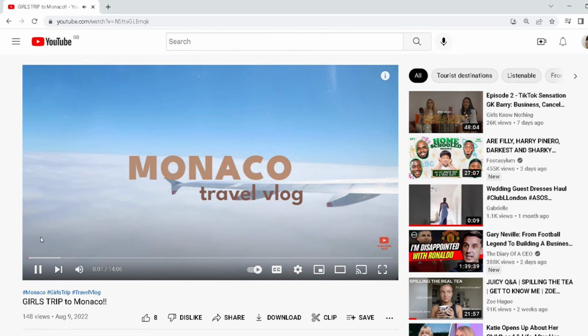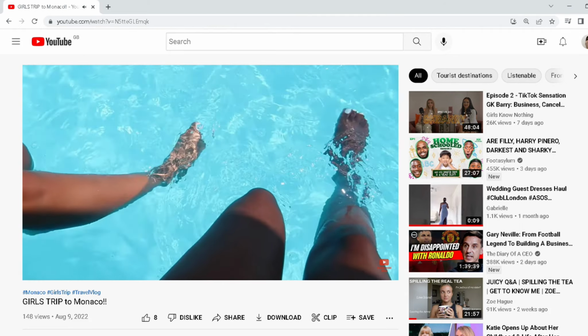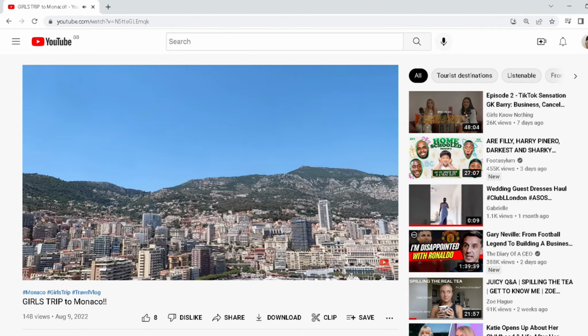A little bit of background on why I got a weave. I was going on holiday, I was going to Monaco, and of course I wanted lovely long locks for holiday. I love to wear hats, and for me not to look like a boy, I need long hair when I wear hats. So previously, extensions that I have got are the invisible weave and tapes.